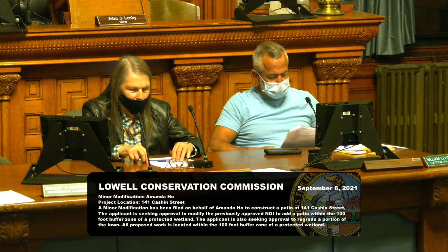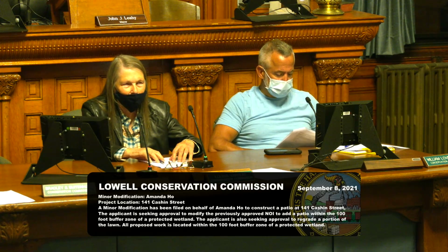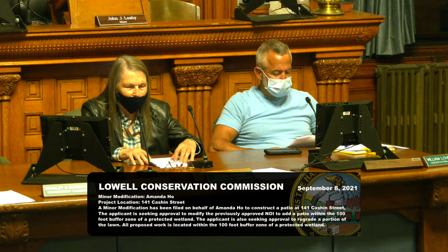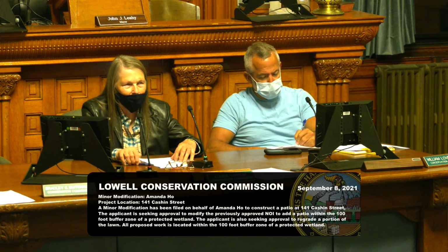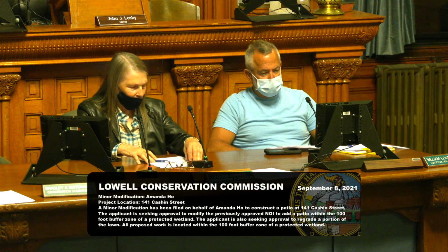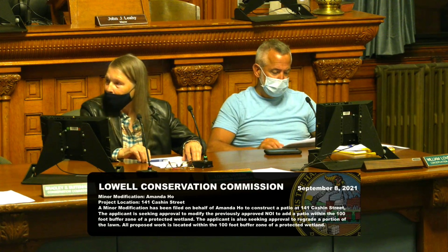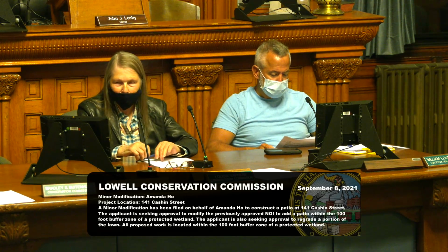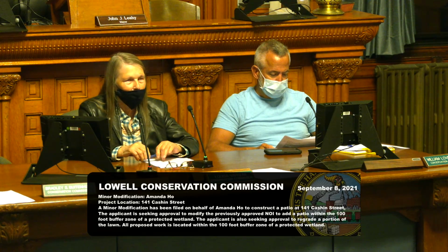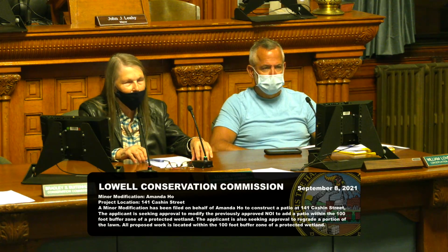And certainly, any disturbed soil is going to need to be stabilized as soon as possible to avoid any washing down the slope into the wetland. Do we have any further discussion? All those in favor of the motion? Aye. And those opposed? The motion passes, and the minor modification is approved.